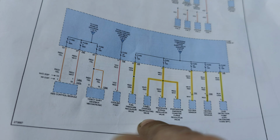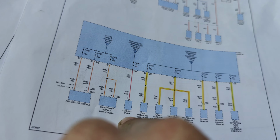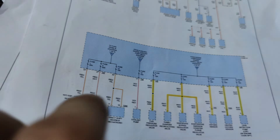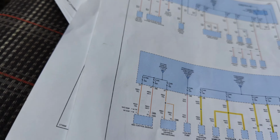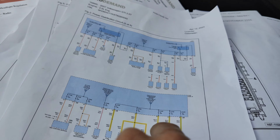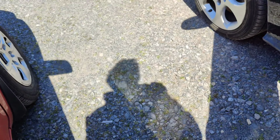I'm going to also show you that other thing. So that coolant pump, I'll go back and see if the relays were in the right spot. They might have been in the same spot they are now. But I'll show you what else I found. Okay. I thought they might have been in different spots, but they're at the right spots. So that's exciting. I guess I'll clean this stuff up.